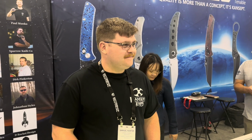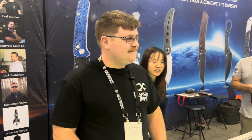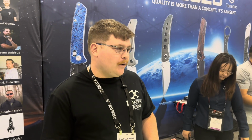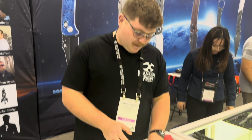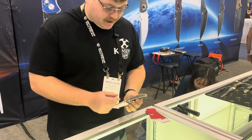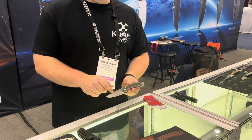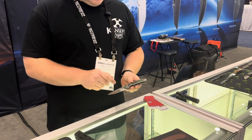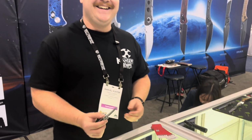All right, this is Samuel from Cancept Knives. Samuel, if you were a knife, what knife would you be and why? So overall, I don't really know, but for Cancept, I might be this little guy right here. This is the Apollo. The reason I would be this knife is it's kind of utilitarian, can do a little bit of everything. It's really plain with a little bit of flair, and it's got some funky lines to it. Yes, sir. All right, thank you.